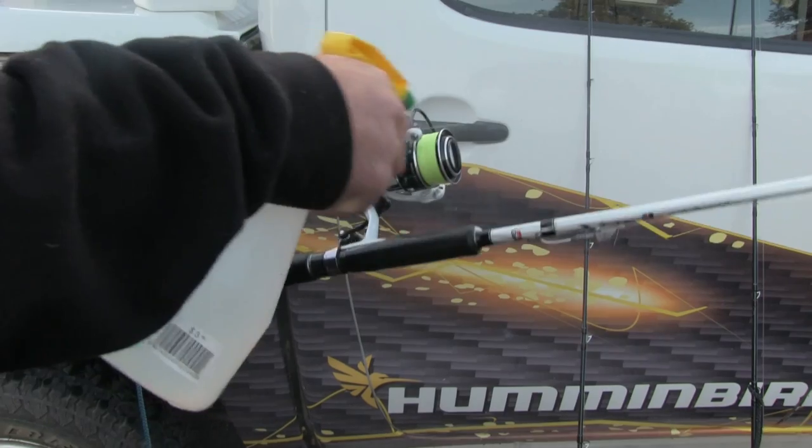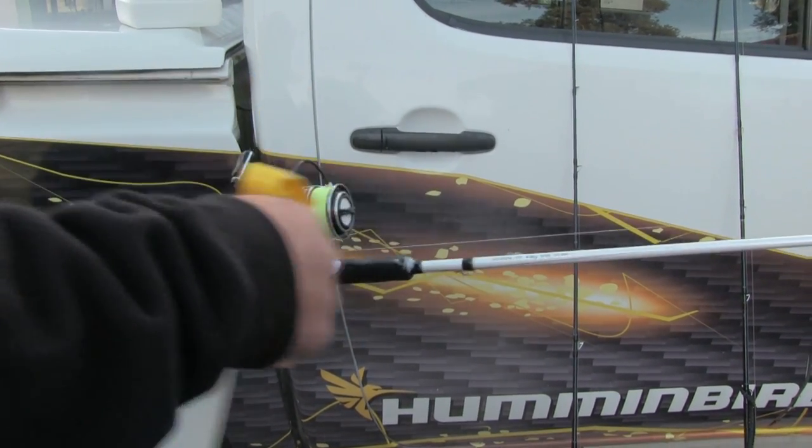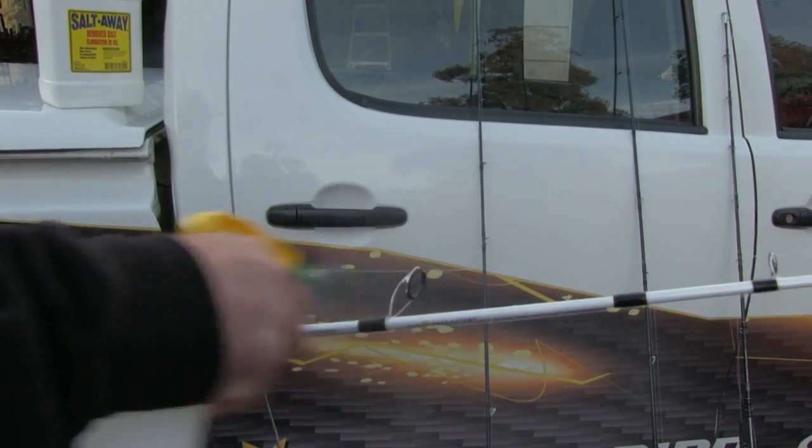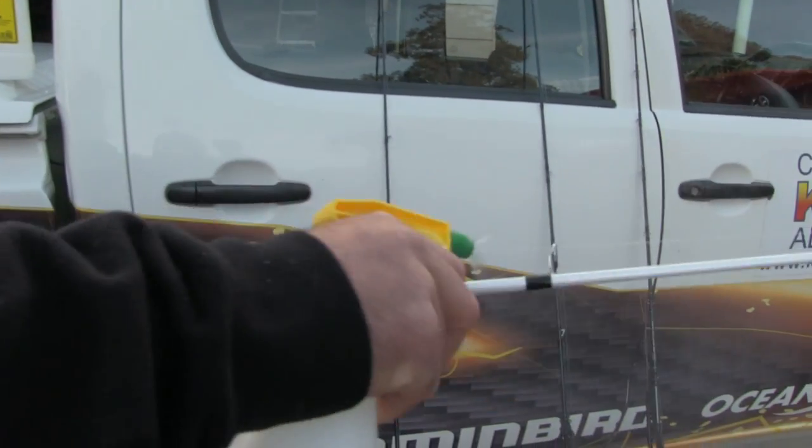Now, after letting them sit for a minute or two, take your lukewarm fresh water and spray a nice mist coat over the entire reel and also your guides and everything. That way you'll be rinsing off any Salt Away solution that's on there.